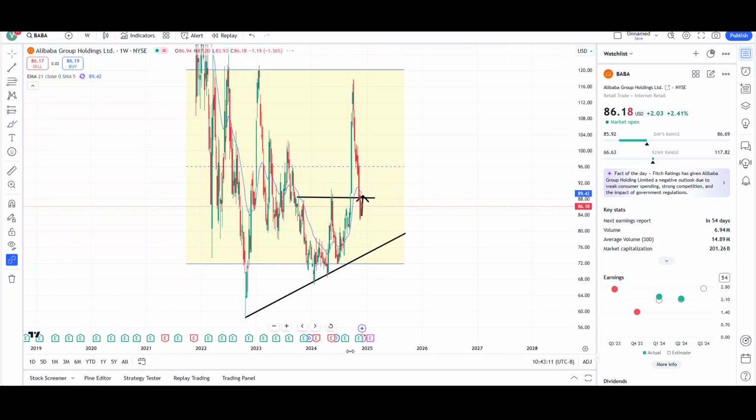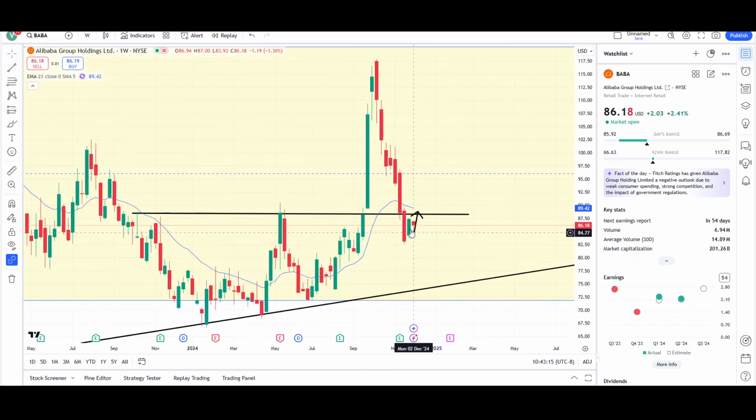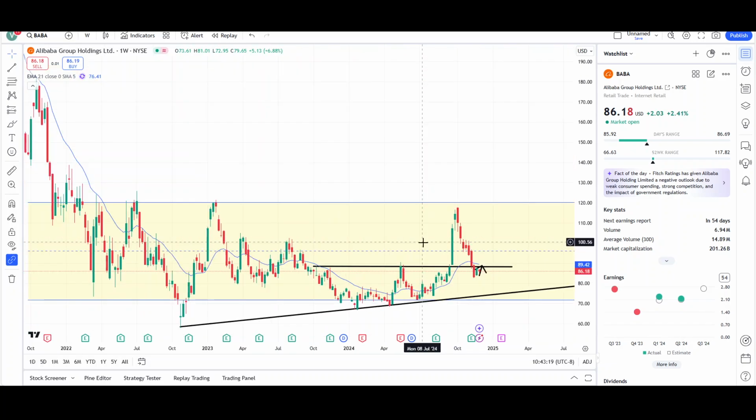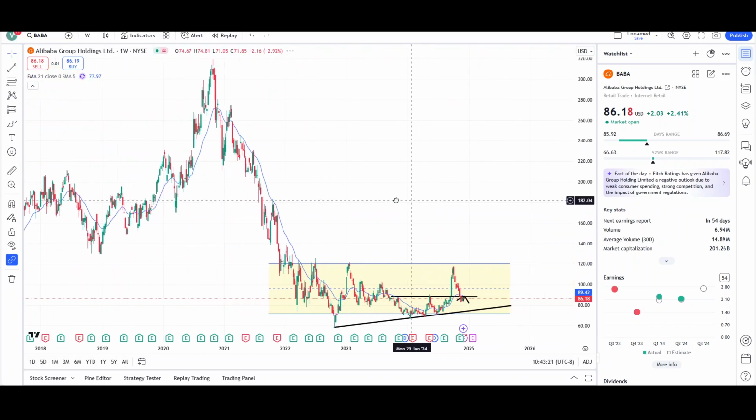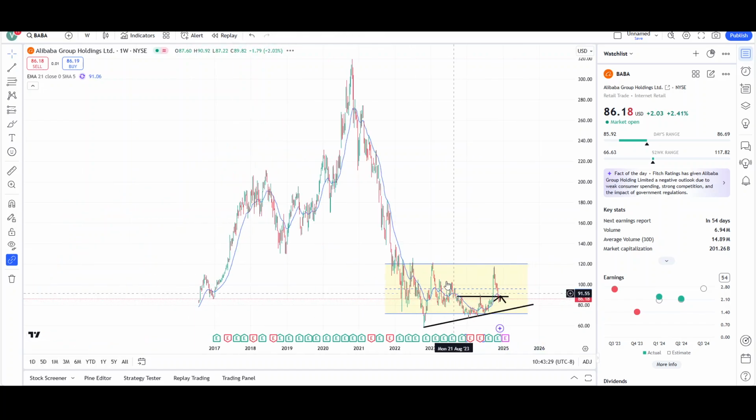Not much has changed in that scale. Let's take a look at the weekly. Weekly, just a consolidation at the bottom side of this downtrend, and not looking bullish at all. Still, it's still in this yellow range. There's this bullish trend line in play, but it's very weak. But that can act as support at the mid $70 level.